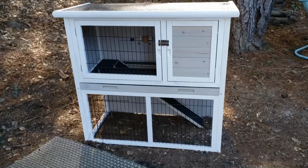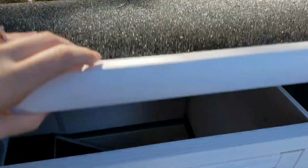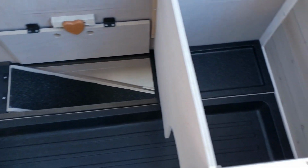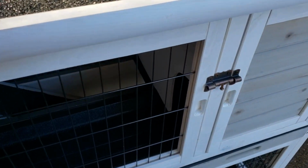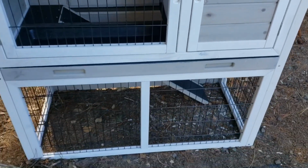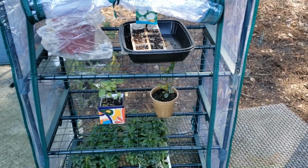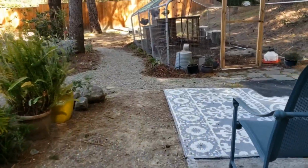Here's our quail coop. This is what we're going to be starting in March. The top opens, as you can see. There is a little ramp to come up. We're going to have 8 quail, and they should be comfortable in here. So we're just going to set them up with some straw and have food and water in here and see how they do. It's a rabbit hutch, but we think it'll work pretty well. And here's my mom's greenhouse. I got her this for Christmas, I think, and she's started some seeds in here.